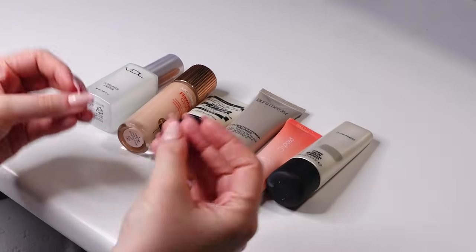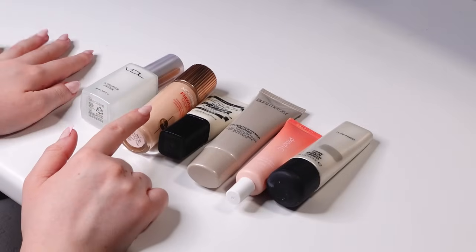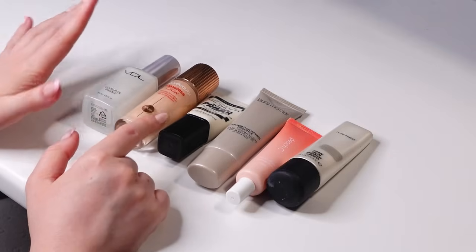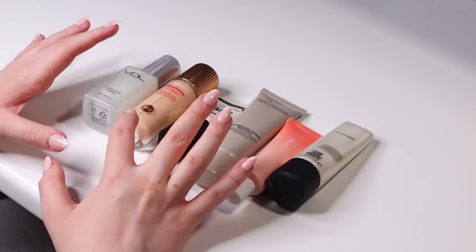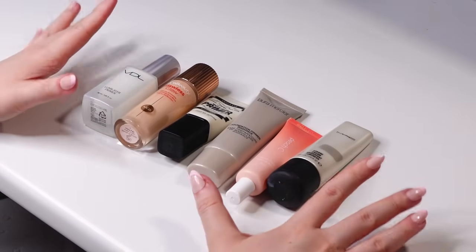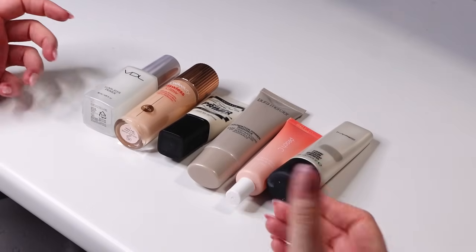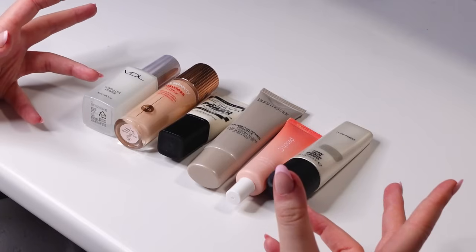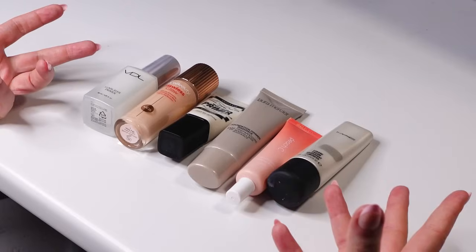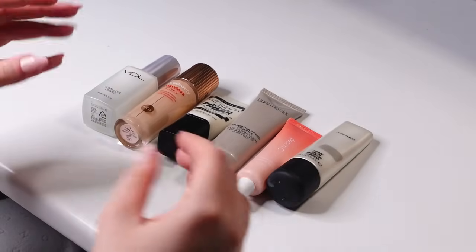I didn't really think I was a primer person, but I clearly have six. Technically, you could say this one is a tinted moisturizer as opposed to a primer. It's kind of hard to say, but I mostly use it as a primer, so that's why I put it here. If you're familiar with any of these products or just with me and my makeup style, you'd probably know I really like a dewy, kind of glowy finish. So a lot of these primers are radiance or illuminating type primers that I really like layering underneath other products to just get that sort of inner glow.